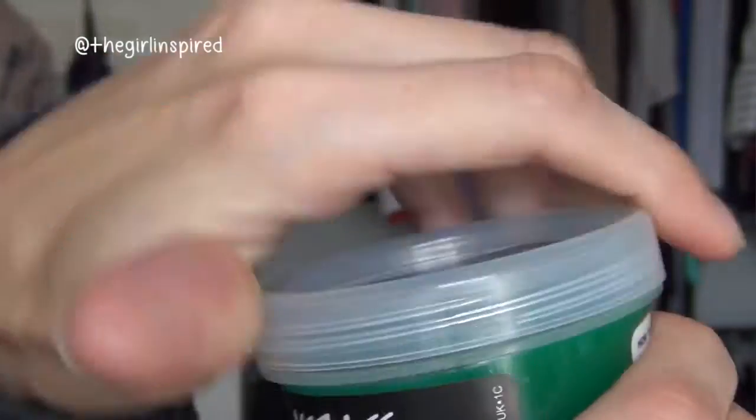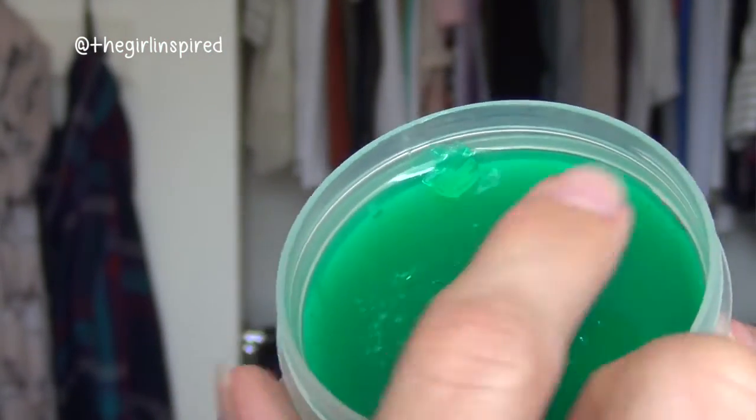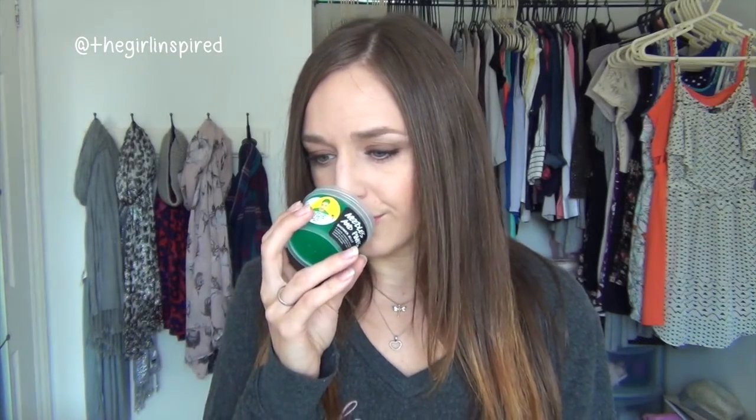Quite fresh, not too pine needly, because I'm not a big fan of that Christmas tree scent. But this just has a touch of that, and there's something else in it, and I can't put my finger on what it is, but it smells really nice, quite fresh, but not too fresh for this time of year. I don't know if that makes any sense. It smells like you're in a forest, basically. It smells really good, and I can't wait to try this out.